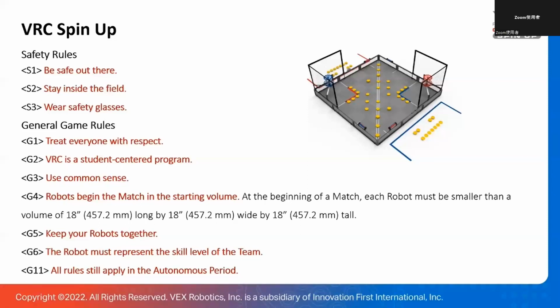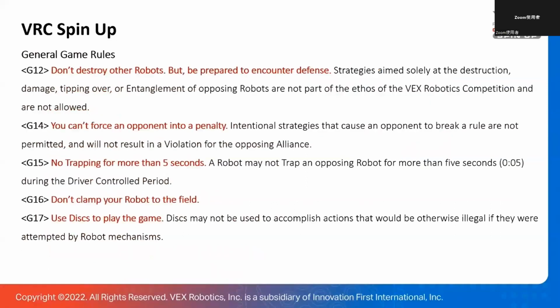G11. All rules still apply in the autonomous period. Teams are responsible for the actions of their robot at all times, including the autonomous period. G12. VRC Spin Up is intended to be an offensive and interactive game. Some incidental tipping, entanglement, and damage may occur as a part of normal gameplay without violation, but strategies aimed solely at the destruction or disablement of opposing robots are not allowed.